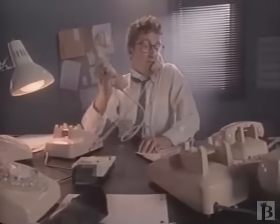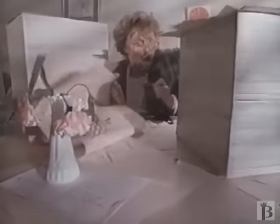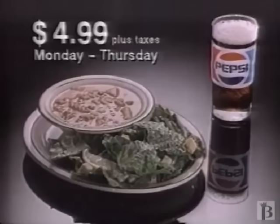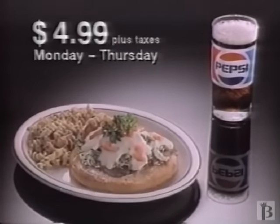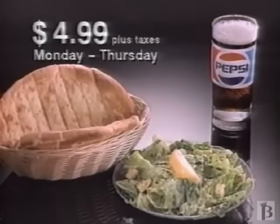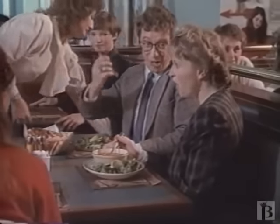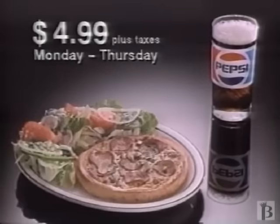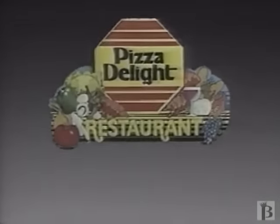By lunch tomorrow, will your phone be ringing off the hook? Will your paperwork suddenly multiply by 1,000? Will your computer go to lunch before you do? Maybe your computer's trying to tell you something. The Quick Combo Lunch from Pizza Delight. Your choice of 5 quick combinations, including a free Pepsi, $4.99. Leave work behind. Enjoy a Quick Combo Lunch at Pizza Delight. The Quick Combo Lunch. Quick food, not fast food. More on the menu. Pizza Delight.